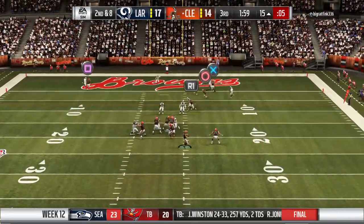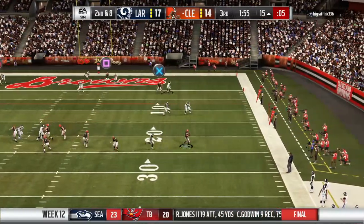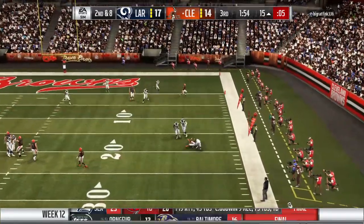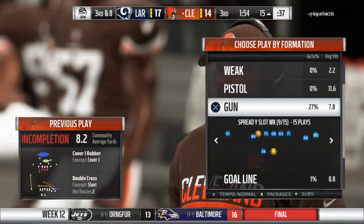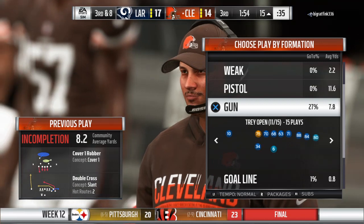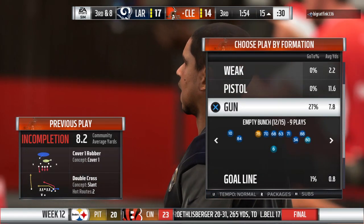Now a second down throw for Mayfield. And that is incomplete. What's the old adage? Be quick, but don't hurry. Well, that went right out the window there. He was hurried, harassed. That ball had to be gotten rid of. Otherwise, he was going to get sacked.